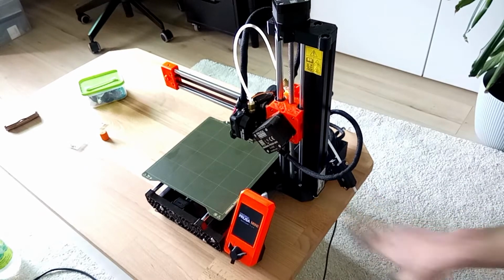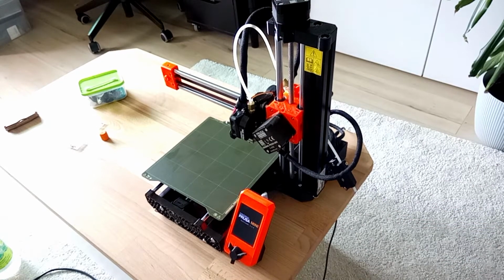I bought a 3D printer. It's a Prusa Mini Plus. Yeah, it's quite a nice printer actually, but I've been on the fence about buying a 3D printer for a lot of time now. Because, well, I wrote a small piece of paper about the reasons why I wanted it and also didn't want it. So let's go through that.